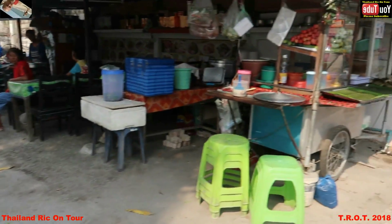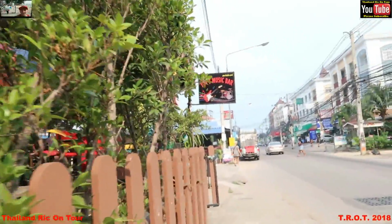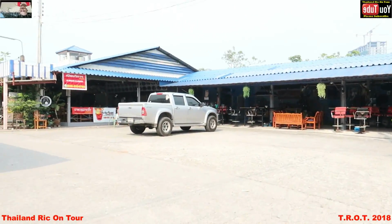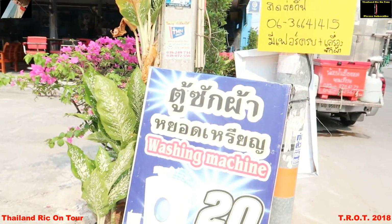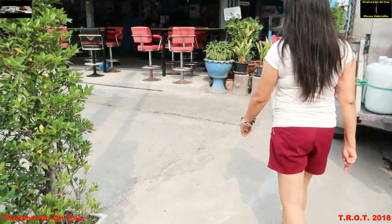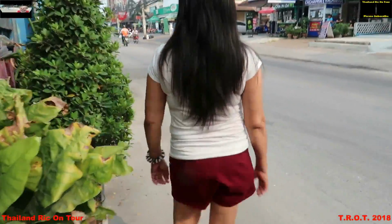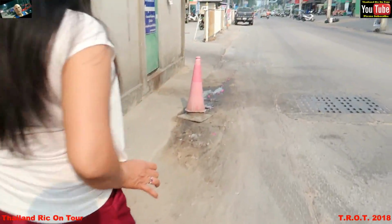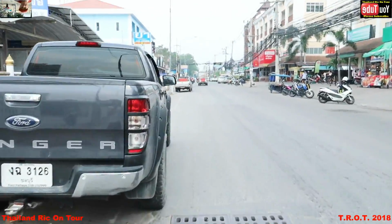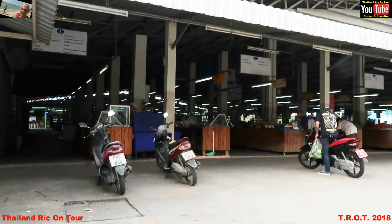Barbecue, side of the road. Washing machine there, 20 baht, open 24 hours. Get your washing done, there's laundry places everywhere. Just coming into the market now. Let's have a look, see what's around here.